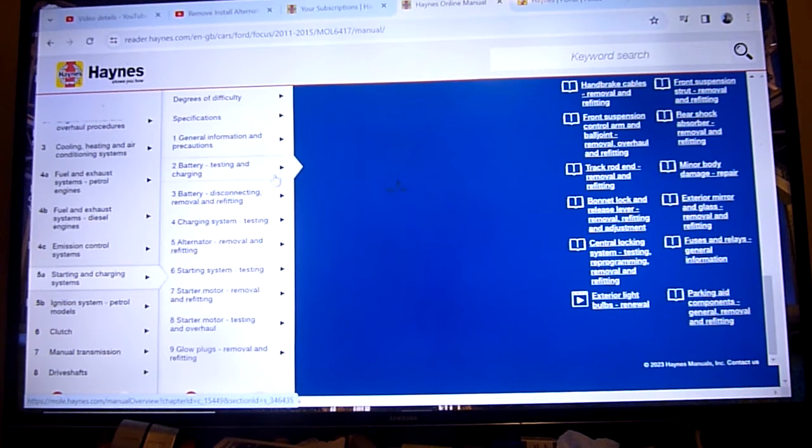5A. So the good thing about this was it's got nice colourful pictures, right? So think of it as like an online copy of the book, right? So we know it's in section 5, and we know when we scroll down, it will talk about eventually the diesel engine, right? Alternator removal and fitting.